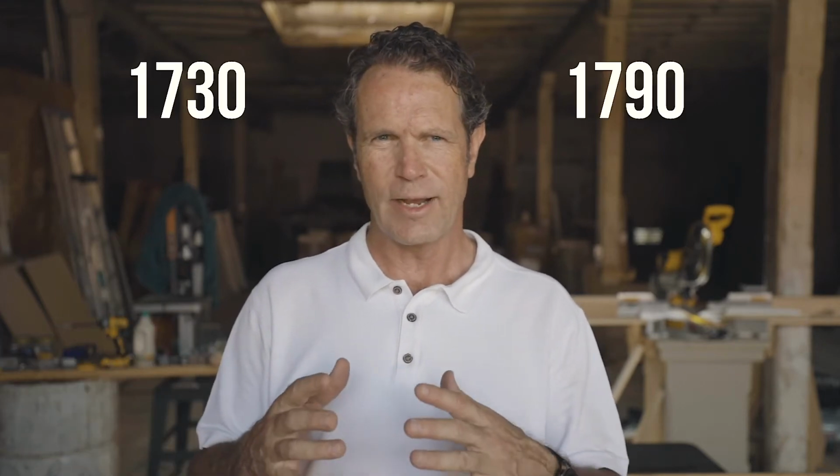So this Georgian period though means that you'll have some outliers, some things that will extend beyond those dates. So let's say the Georgian period is maybe 1730 into 1790, okay? So they're two different things.